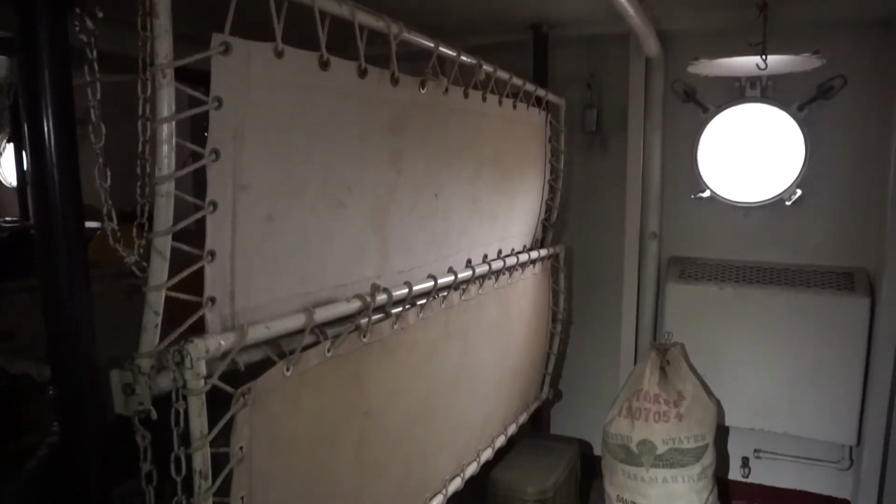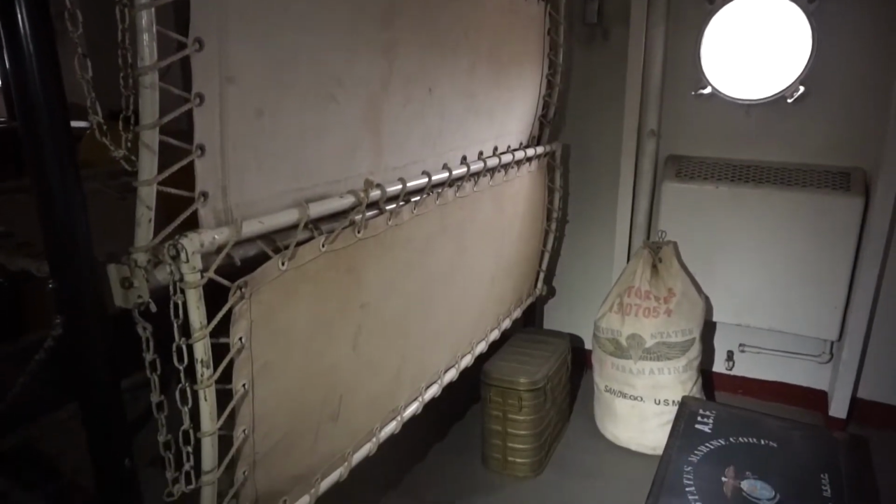Welcome to berthing, at least one of them. This is the aft berthing space and would be one of the main spaces where unlicensed merchant mariners of the World War II and post-World War II era would have slept. These beds might not look that comfortable, but they're actually not half bad.